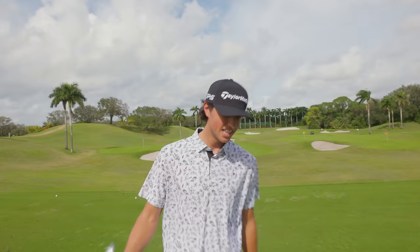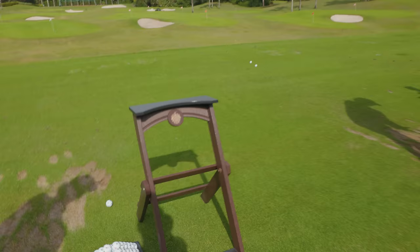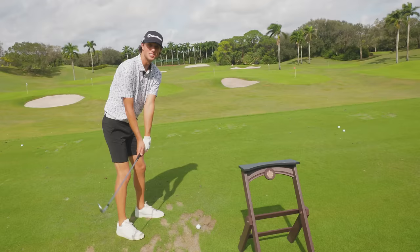What the heck, dude? This place is so sick. All the little attention to detail is crazy. Like this, they got their little logo right here. It's gonna react like a green. Watch when I hit this on the range.